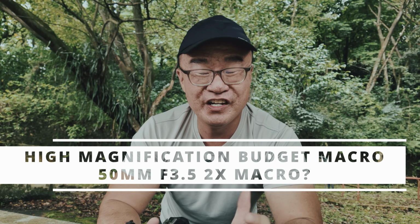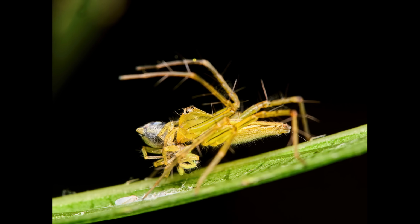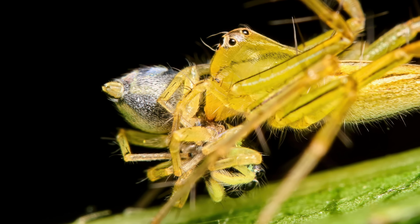High magnification budget macro lens. One of the main advantages of using Micro Four Thirds system is that the lenses can go a lot closer to the subject. With the closer minimum focusing distance, we can achieve higher magnification ratio.